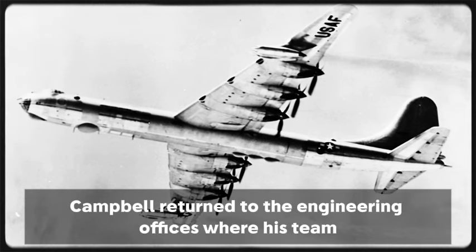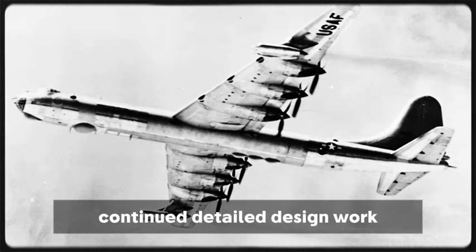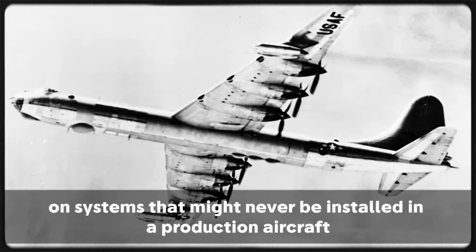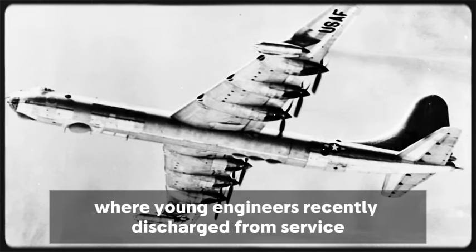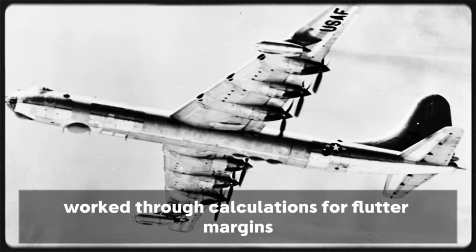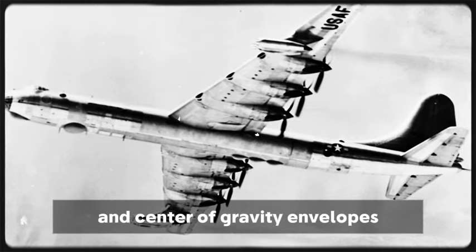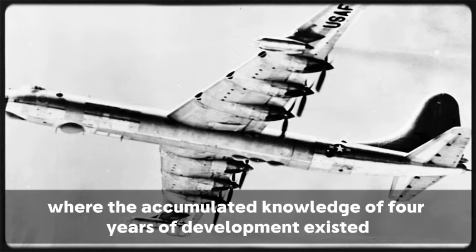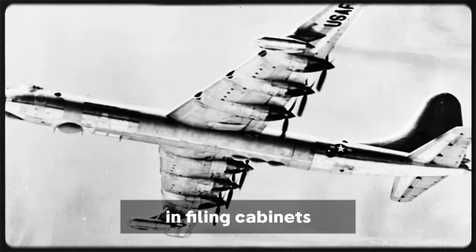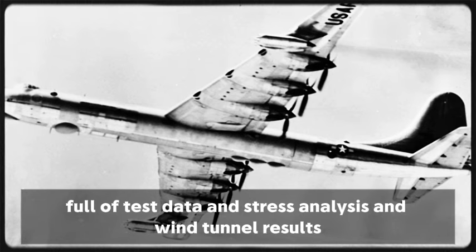Campbell returned to the engineering offices where his team continued detailed design work on systems that might never be installed in a production aircraft, where young engineers recently discharged from service worked through calculations for flutter margins and center of gravity envelopes, where the accumulated knowledge of 4 years of development existed in filing cabinets full of test data and stress analysis and wind tunnel results.